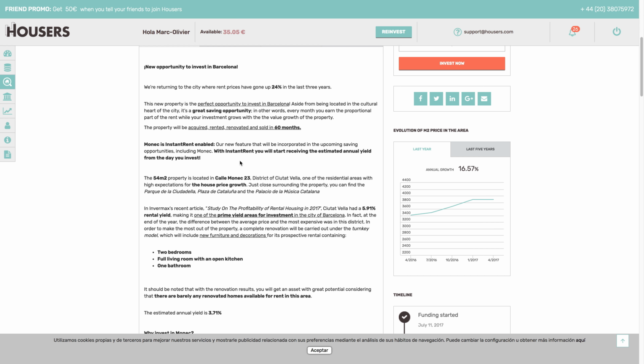The cool thing with Houzers on this investment is that there is this Insta-Rent. Basically this means that even if they don't rent it right away, they already give you the expected income from the rent. So that's quite nice, especially if they take a lot of time to renovate it and then find a tenant. It will generate income from day one for you.